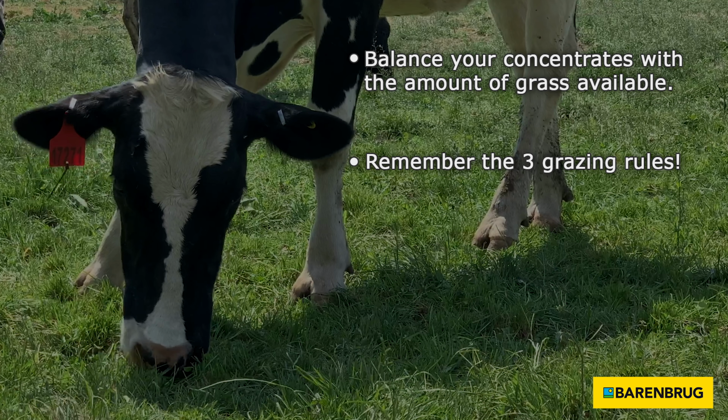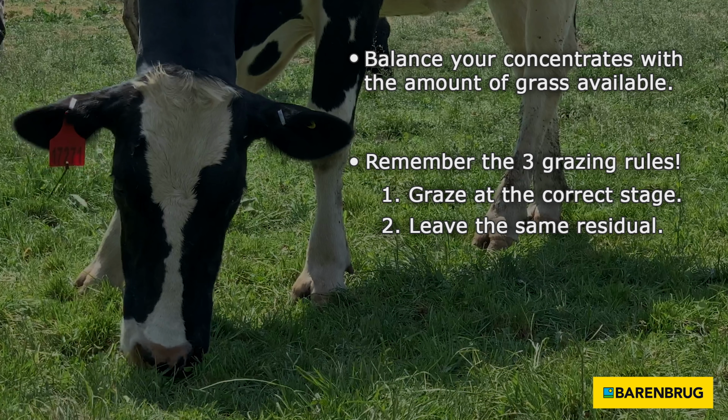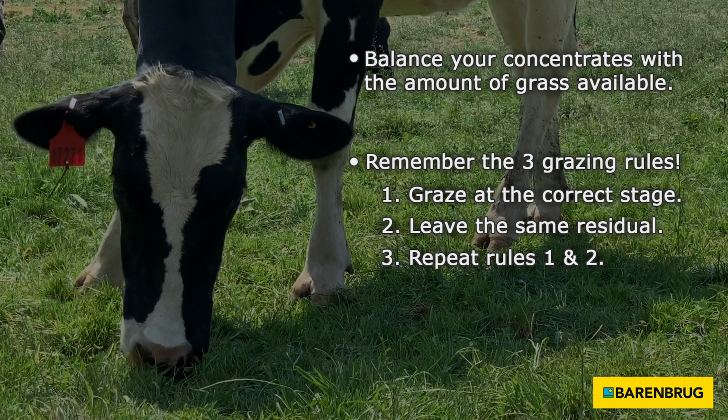So remember the 3 grazing rules. Rule 1, graze at the correct stage, go in at the right height and the right leaf stage. Rule 2 is leave the same residual. So you must be consistent, whether you choose a residual of 1500 or 1800, take your cows out at the same residual every time. And then rule 3 is repeat 1 and 2.